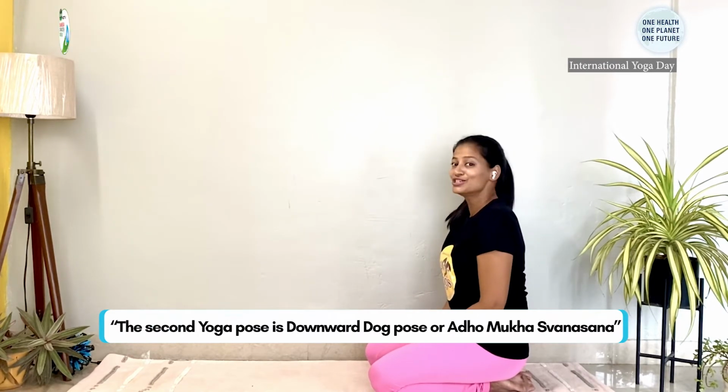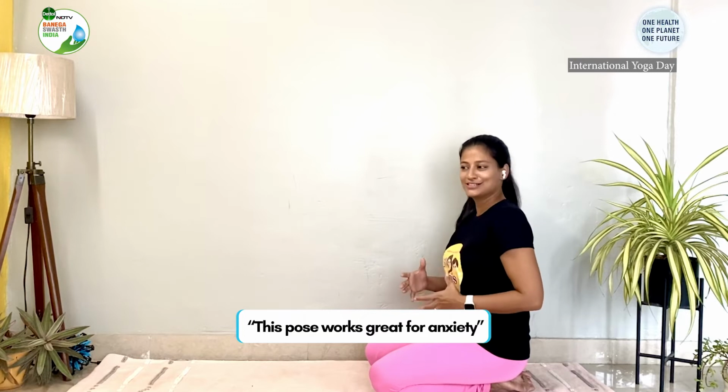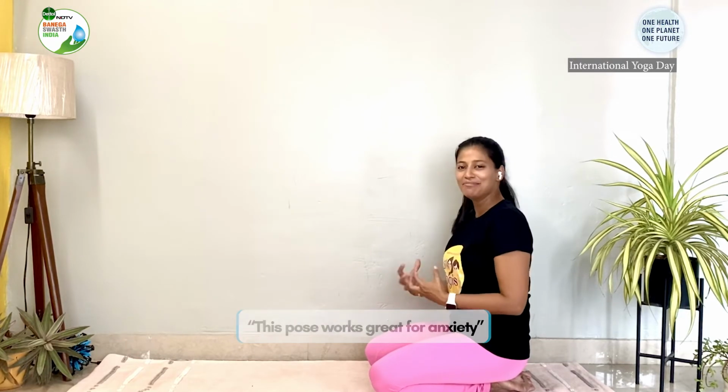After the cat and the cow, the next one, very famous yoga pose, the downward dog pose, also known as Adho Mukha Shavasana. Now this is a fantastic stretch, a complete body stretch, and more importantly, works great for anxiety. So whenever you're nervous, your child doesn't know what's going to happen, anxiety sets in, ask them to practice the downward dog pose. Let's begin.